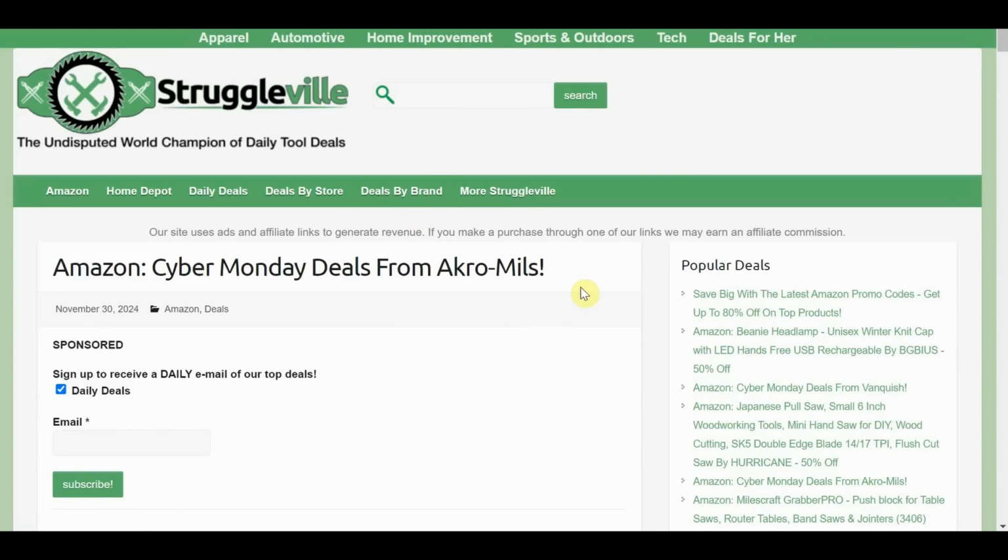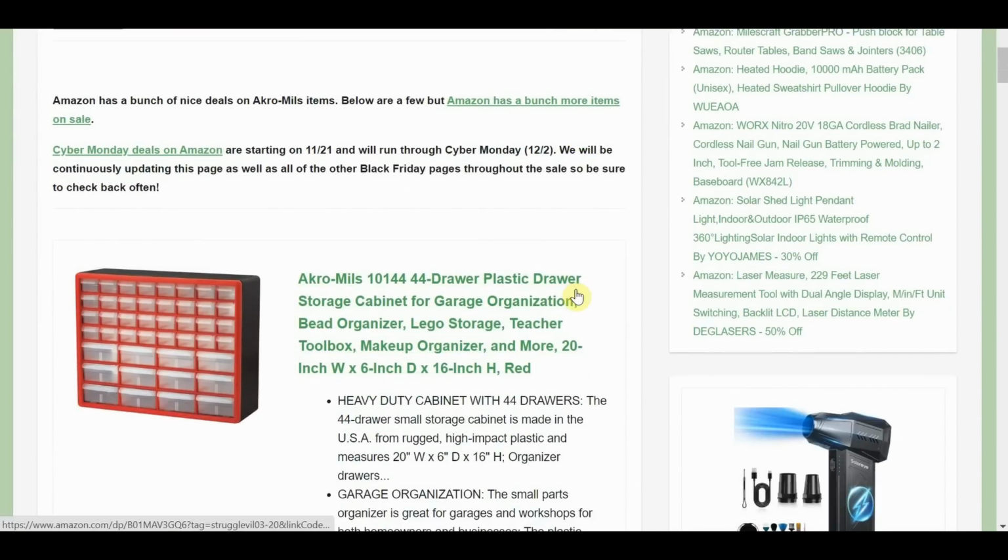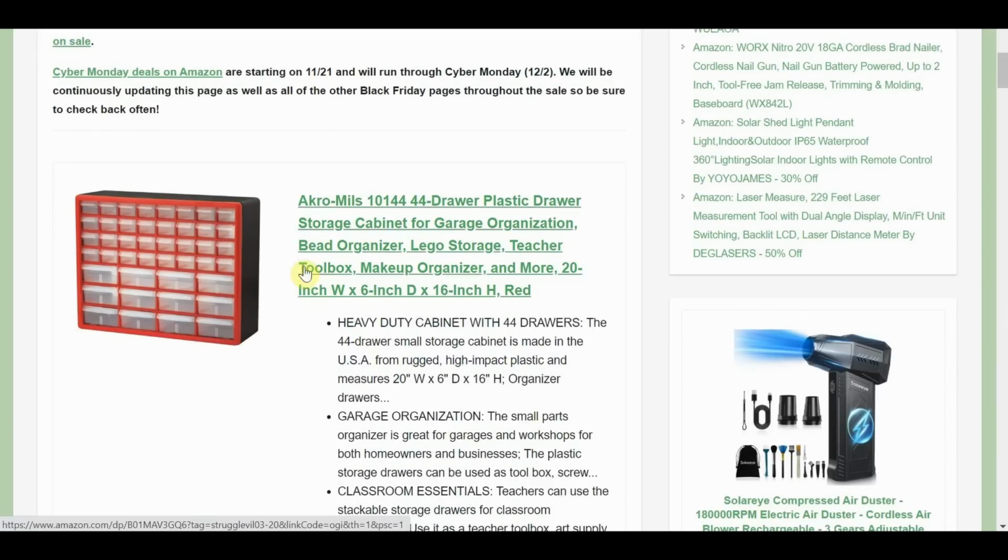We got Cyber Monday deals from Akro-Mils. Now, I put in several items. I kind of did like a brand page for it. There was nothing that was like a huge discount, but I have this exact organizer right here, and I love it.